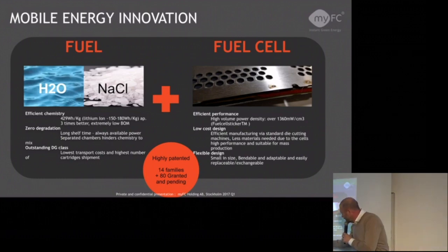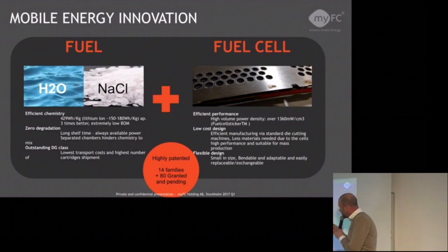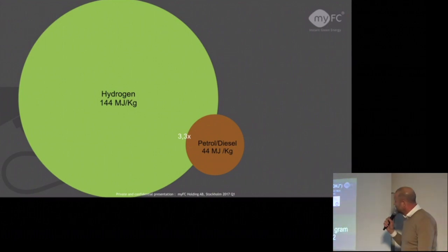And we have a lot of patents, 14 families and plus 80 granted patents globally. We use hydrogen, and the reason behind that is the fact that we have a very, very high energy density, 3.3 times higher than petrol or diesel. Now I have a slide for you that is a little bit crazy.